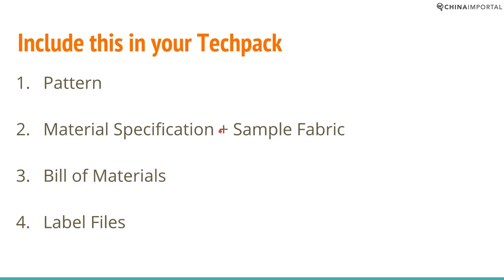And the suppliers don't have label files. They don't keep track of regulations in the US or the EU or anywhere for that matter. It's not their job. They get a label file from their buyers, and they make what you want them to make. If you don't provide them with anything, they just don't give you a label, and then you can't import that product.